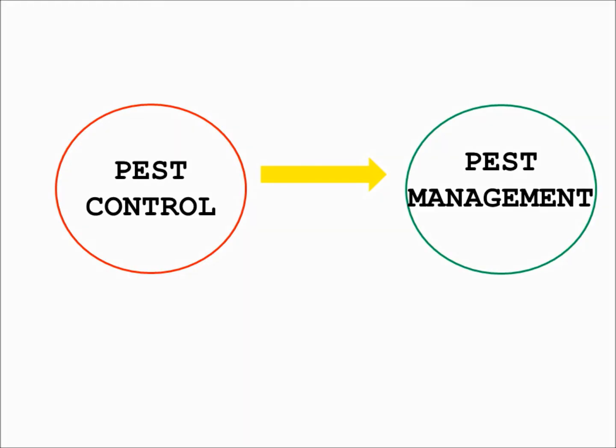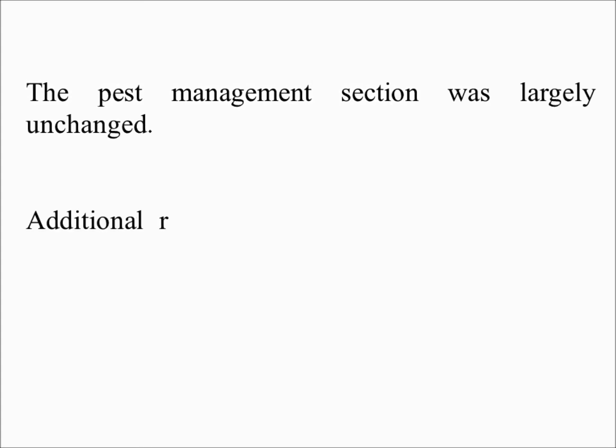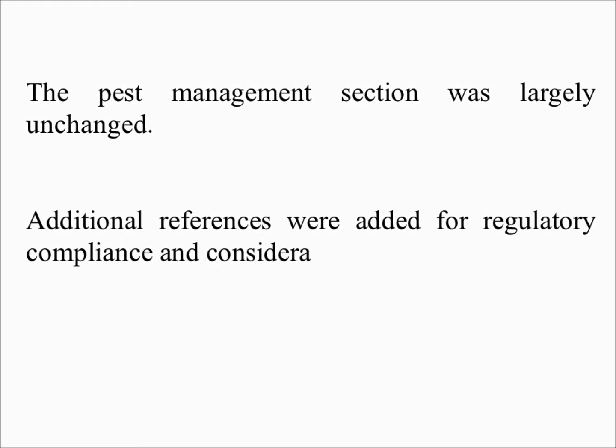In the previous version this section was called Pest Control. The term Pest Control has been updated to the more contemporary Pest Management. The Pest Management section was largely unchanged. Additional references were added for regulatory compliance and consideration of birds as a potential pest.